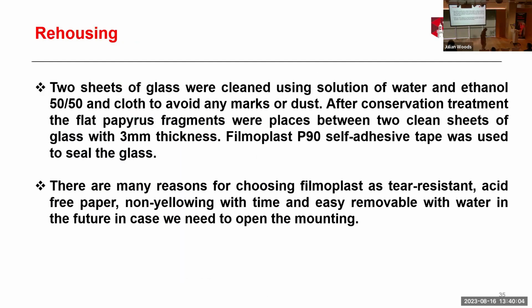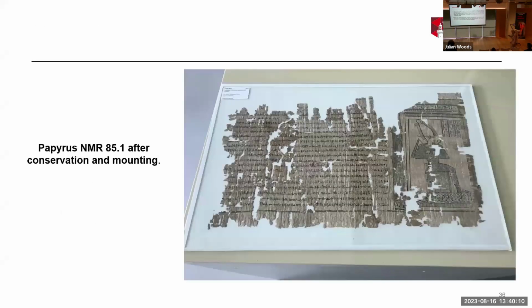Last thing, we come to mounting. I tried my best to find the most suitable technique for mounting. I used 2 pieces of glass, 3 millimeter, and I cleaned this surface to avoid any dust. And I used the film blast to seal the collection. But because the size of this papyrus is very big, I used blotting paper, acid-free, at the back that will not cause any issue.